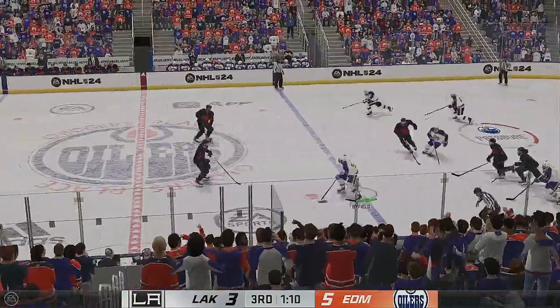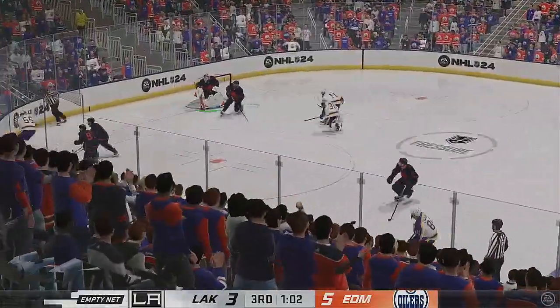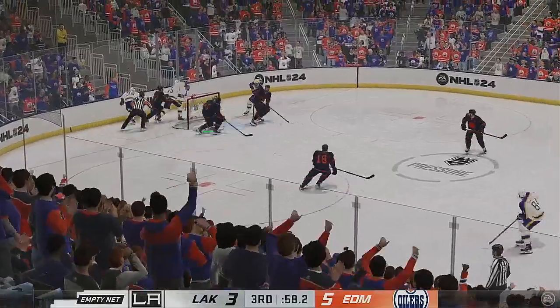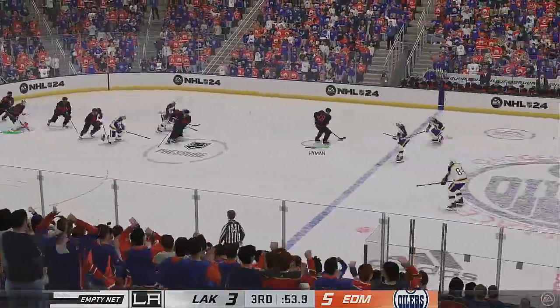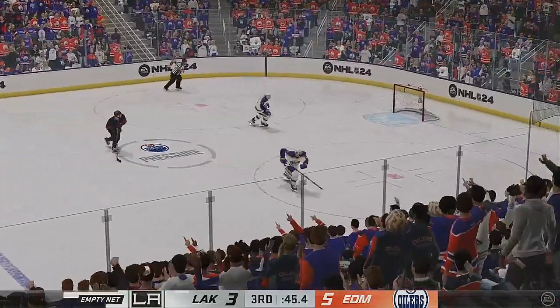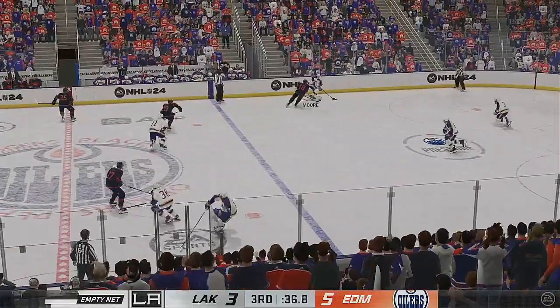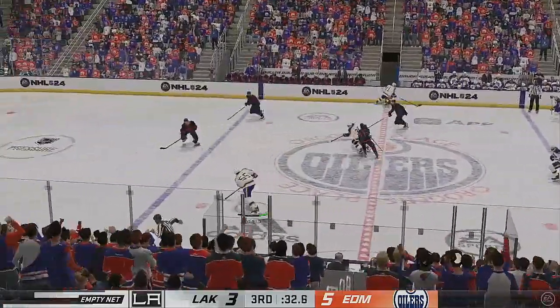And a solid job tying up his opponent. The Kings gain the zone. Puck scooped up by Byfield. Goaltender has made his way to the bench. The extra attacker's out. They need a goal here big time. Misses. LA's gained possession along the boards, and now he moves it quickly to Turcotte.